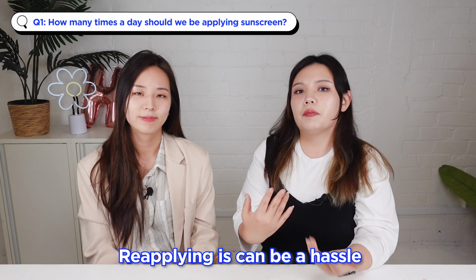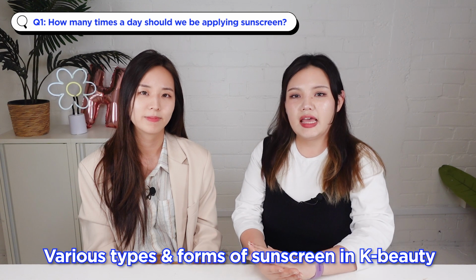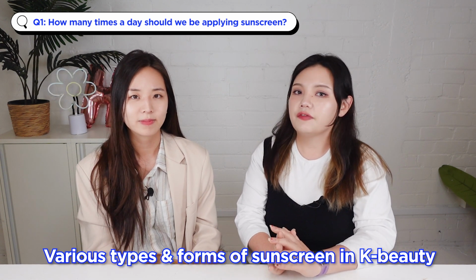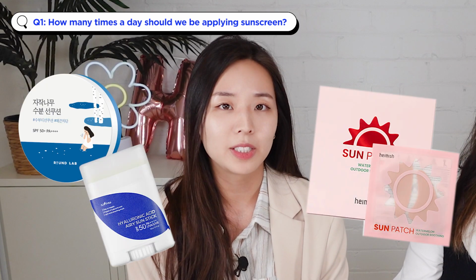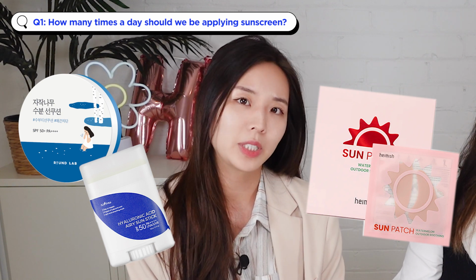I understand that reapplying sunscreens every 4 hours can be very hassle. So in K-Beauty, there are various types and forms of sunscreens that makes your life easier. Now there's sun cushions, sun sticks, and even sun patches like the Heimish Watermelon Soothing Sun Patch to protect us from the New Zealand sun.